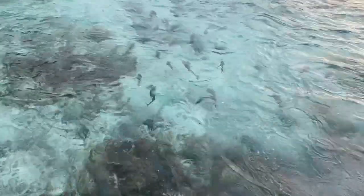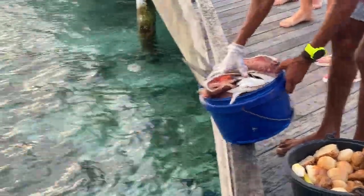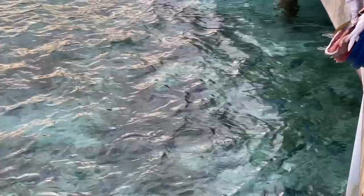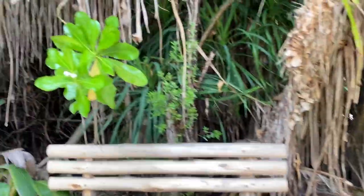Fish feeding. Wow, so deep, mangrove trees.